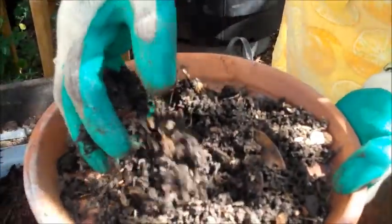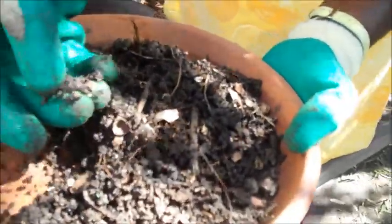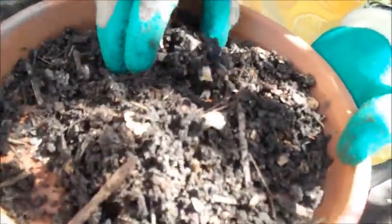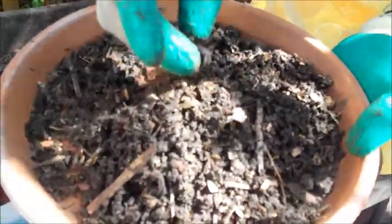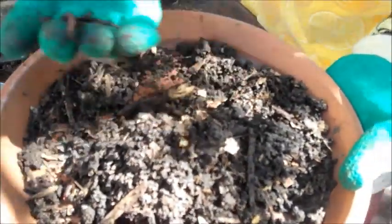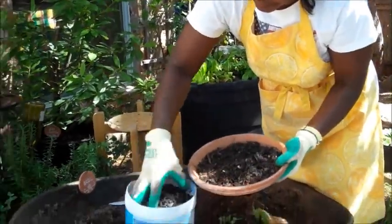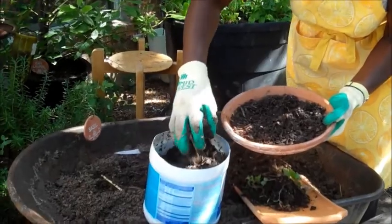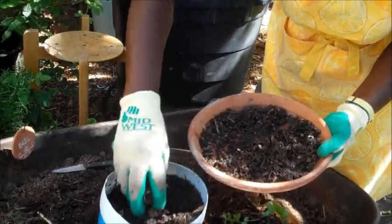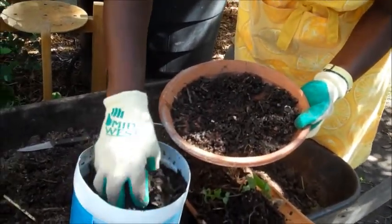Let's see, they're in here somewhere. And if you have children or grandchildren, they will love this part. Look at that. They're earthworms. They're playing possum right now, but they're in here. Just simply add these to the container. They will find their way both top and bottom. They serve to aerate the soil and also add nutrients as they, let's say, poop.